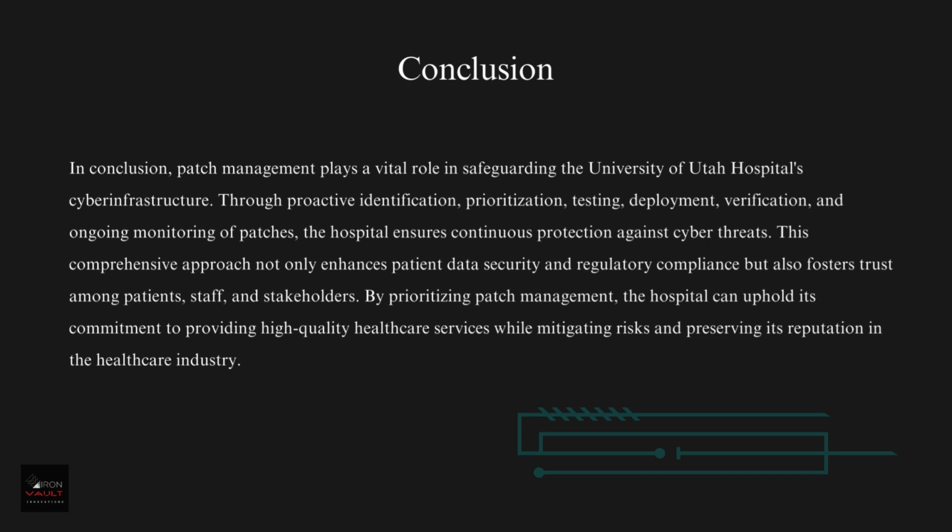If I say it in short, using patch management at the hospital is providing top-notch security to the patients' data, and patch management is also helping the hospital maintain its reputation among all the organizations. So yes, patch management helps a lot in various ways to the industry or the organizations.